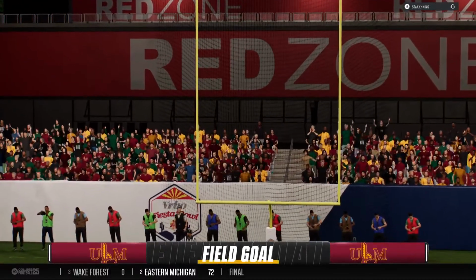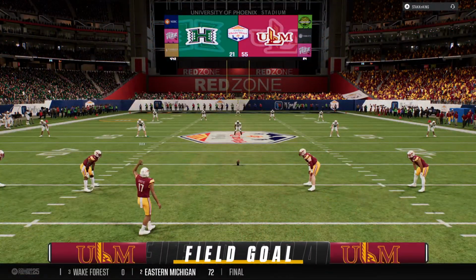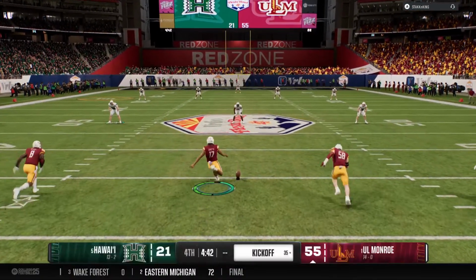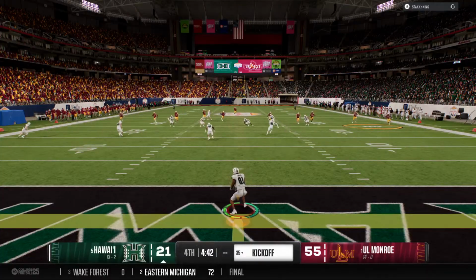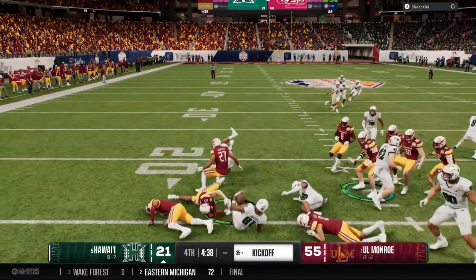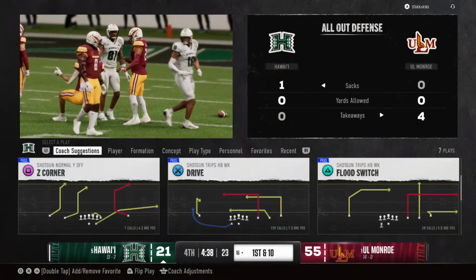And he knocks it right through the uprights. And that will extend their lead even further. Set for the kickoff here after adding to this big lead. Snap, the hold, the kick, everything there perfect to put 3 points up here for the offense. And he's brought down at the 16. Would have been better off leaving it in the end zone for a touchback.